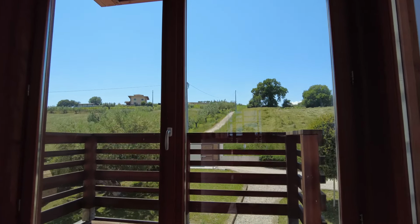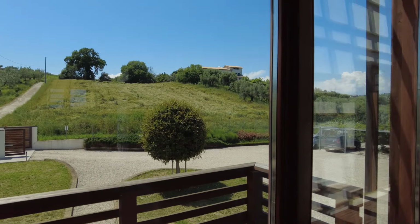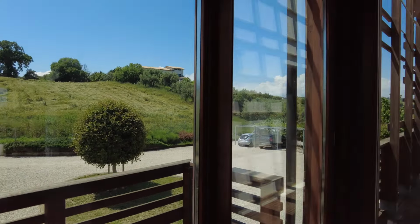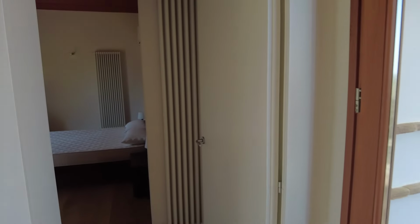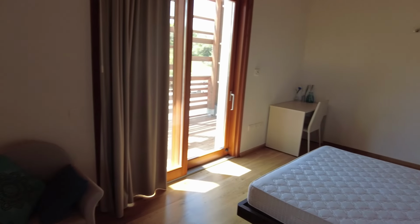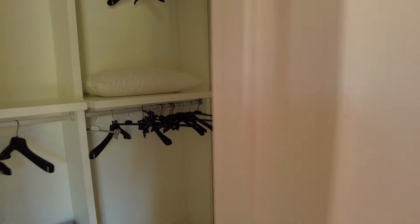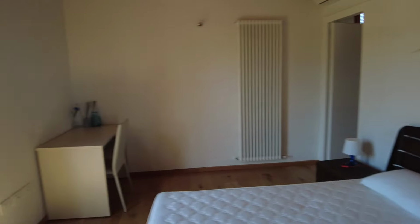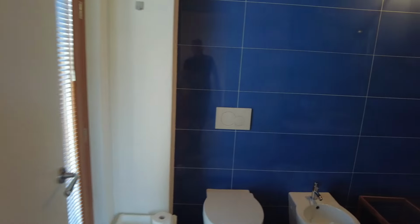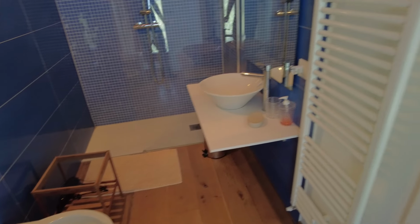Here we have the view of the back of the house, which is just as nice as the other one. And here we have a large room on the left. Again, you can decide to use it or rent it to guests. Baby crib. And as you can see, the rooms are very large, so it's extremely comfortable. Here you have closet. And again, decently sized bathroom. More than decently sized. And I love that sink, of course.